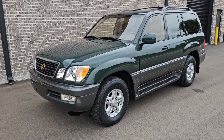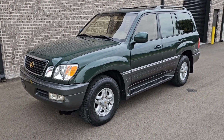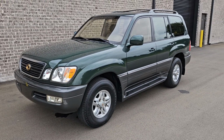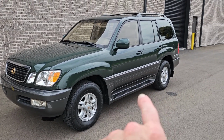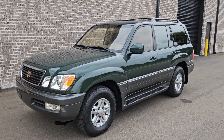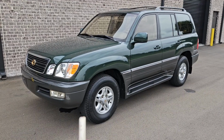Anyway, I digress. So what we're going to do is check door lock actuators. We are going to lock the car and listen for feedback. If we get feedback, we know we're good on the actuators. But luckily, since this is not a keyless entry car, we can walk around and manually pull the door handles to see if any of them are bad or not. So let's go ahead and lock the car.